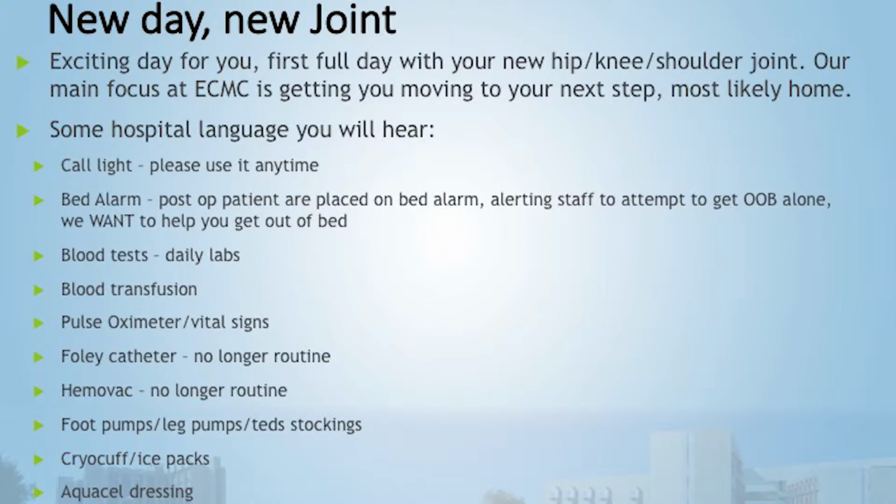So we definitely do engage the bed alarm, and the bed alarm rings into the hallway and in the nurse's station to let us know if someone's trying to get out of bed by themselves. We know you're alert and oriented. We know that you know what you're doing, and a lot of people don't want to bother the nurses. Please, we want to be bothered. We want to help you. We do not want you to fall. So we purposefully put your walker where you can't reach it either, so that we can help you out.